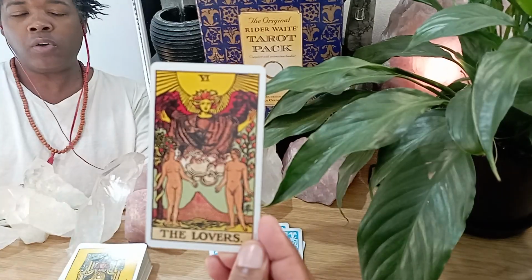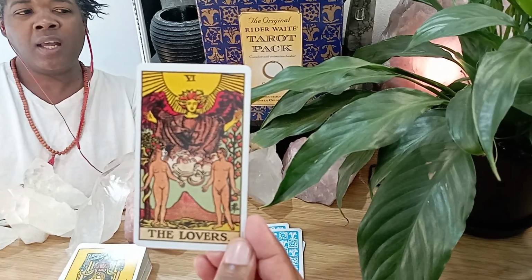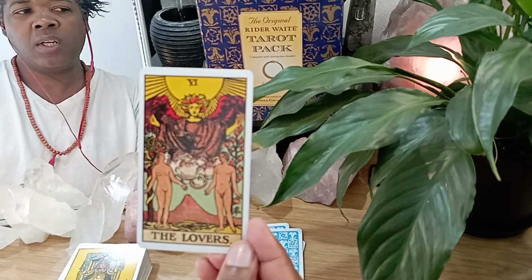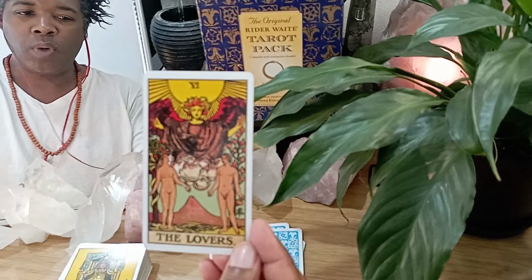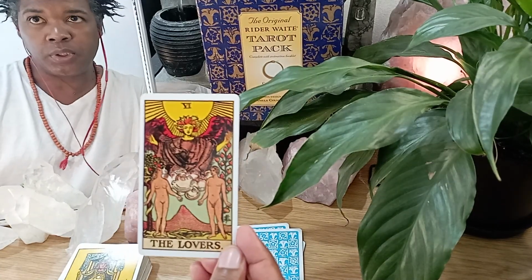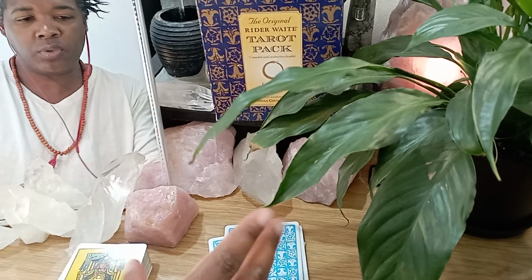The Lovers' energy, originally called choice energy, is an energy that lets you know that you've got options coming about, that you may think that you only have one or two choices, or you may think that you've got no choices, but there are choices, there are options for you. So open yourself to that.